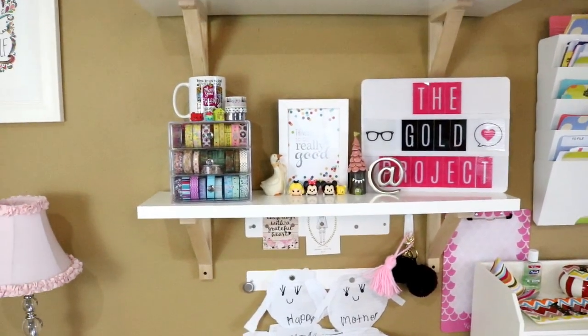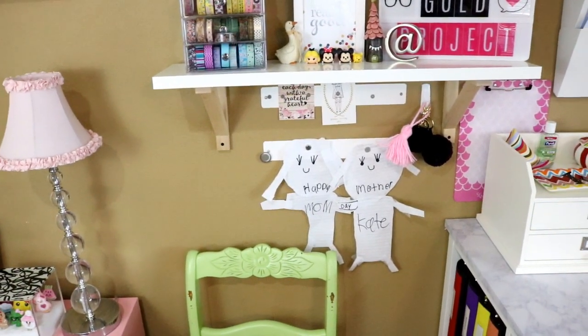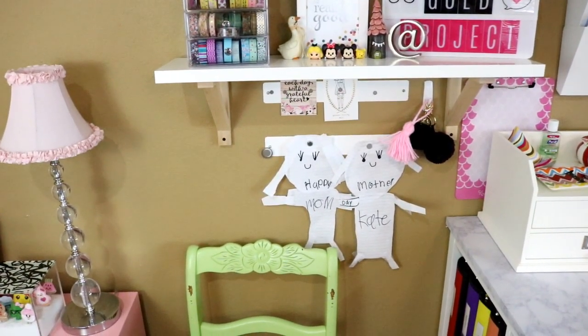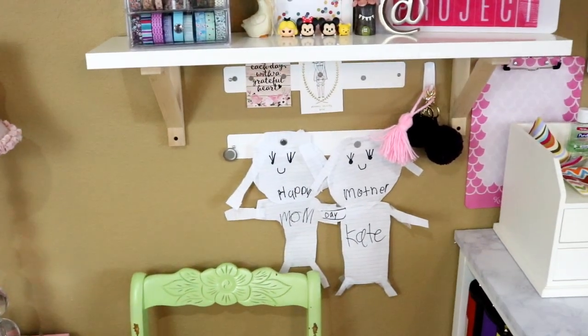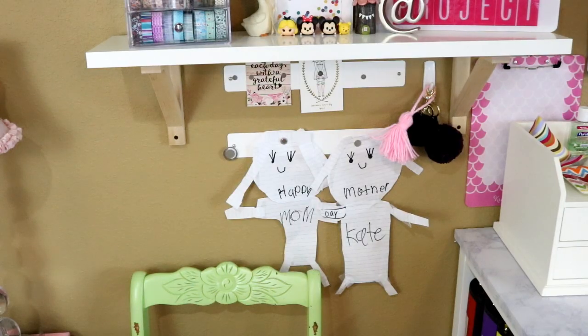Now underneath that is something I'm just trying to work on. This was where my desk was, but we sold my desk because we weren't using it. So these little strips, they're magnetic strips, were above the desk. So right now, they don't really have a place, so I'm trying to figure out what to do with those.